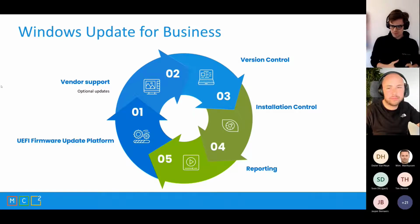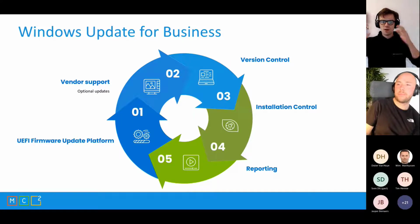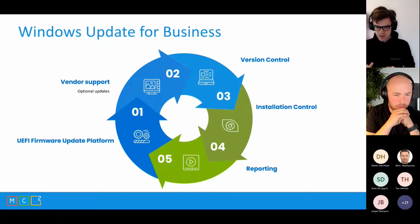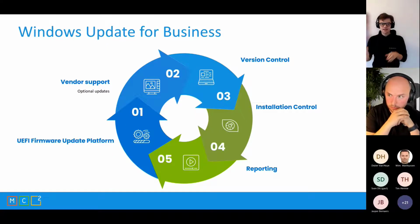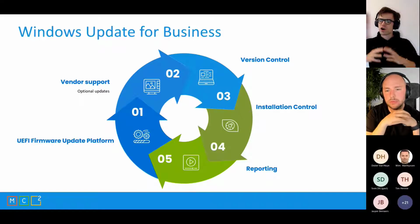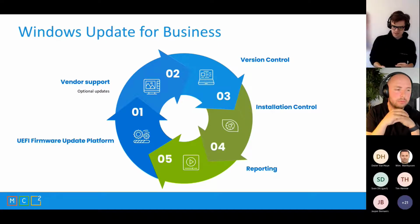So we have deferral dates in Windows Update for Business, which means we'll wait X amount of days before those updates are offered. Windows Update for Business is not only for quality and feature updates, but does provide driver updates as well. And this is done through the UEFI firmware update platform, which is a common platform which allows us to push updates through Microsoft, through Windows Update for Business.